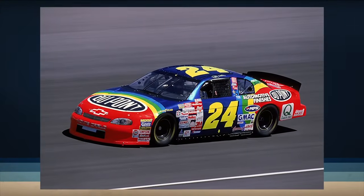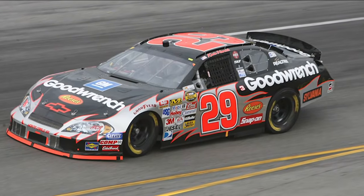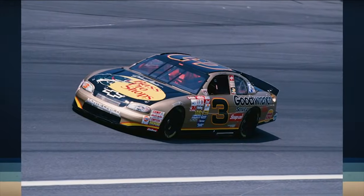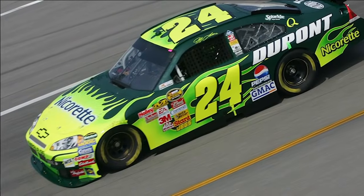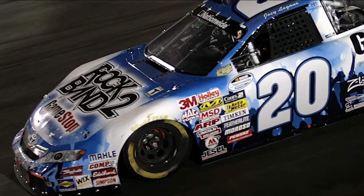Jeff Gordon's Rainbow Warriors car, that's like the one that really sticks out to me right off the bat. I was a huge fan, actually, of the Kevin Harvick GM Goodwrench car, the black and silver one. That was one that I really liked. I remember as a kid, I believe it was an all gold Dale Earnhardt Bass Pro Shops car. Jeff Gordon's Nicorette scheme. I loved that green and yellow with the flames. I thought that was pretty cool. I was a huge fan of GameStop cars, just because they had a different video game on the hood every time.